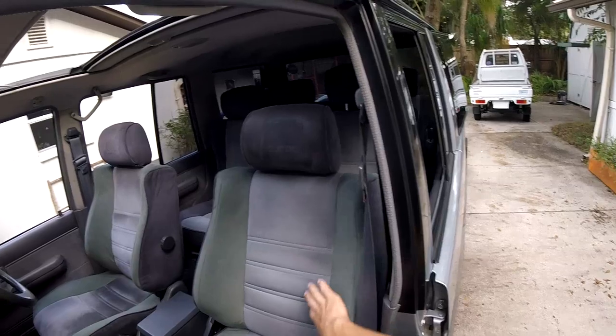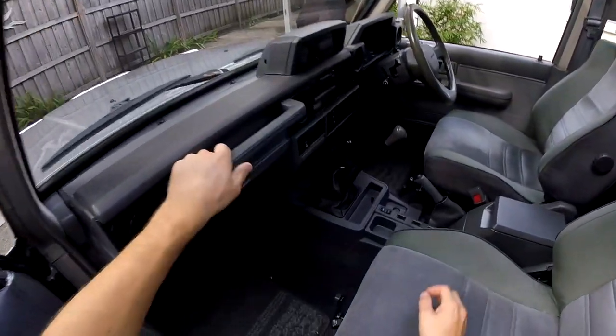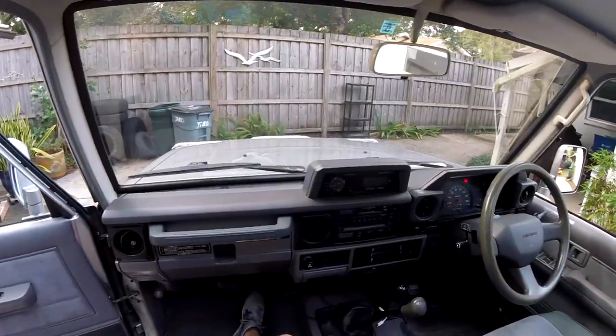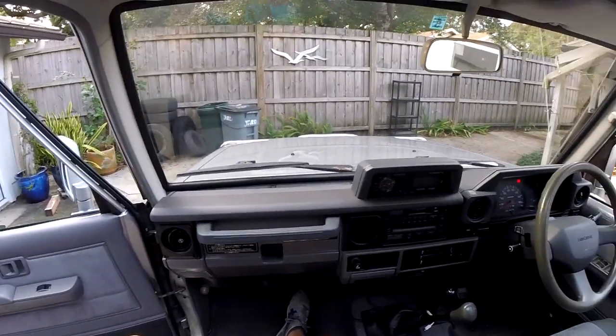Passenger seat, same sporty bolstering. Turbo. Right. So, passenger side. It's just real nice.